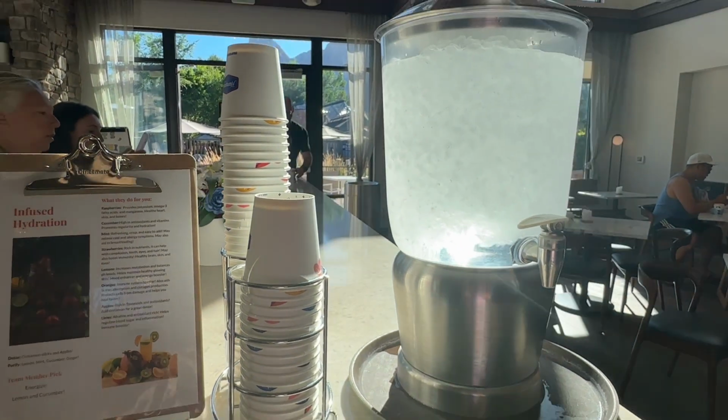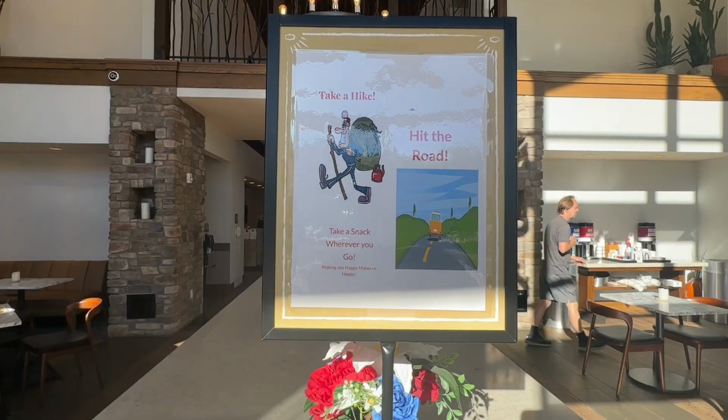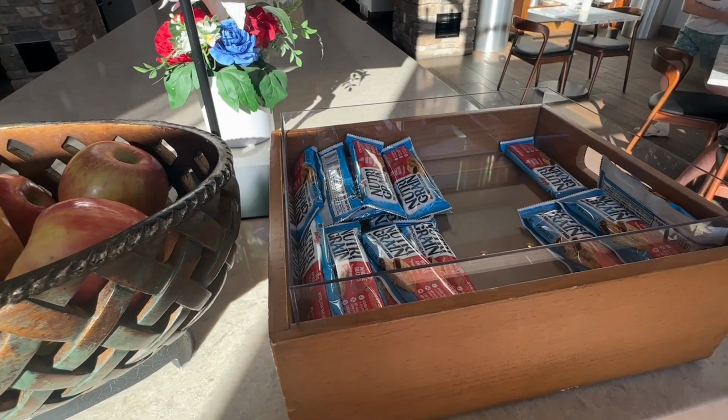I also like that they greet you with flavored waters. I think that's a nice little classy touch. And I'll just walk you through what they have available for breakfast so you have an idea of what you're going to get.